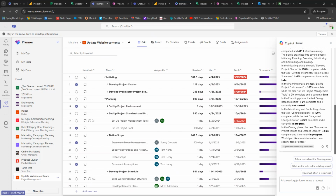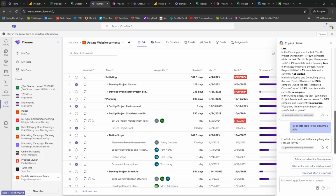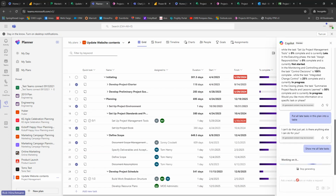Or I can say, I'm really concerned about late tasks. Put all late tasks in this plan into a table. So now I want it in a table format so I can actually put it into email and communicate it to a manager. So Copilot is now looking at that data. It's going to get it ready. Show me all 8 tasks. Let's see what it does. And sometimes it will work, sometimes it won't. Again, this is new technology that's been available since March or April, and now it's being applied into the new Planner and the Project platform. So show me all 8 tasks, and it's looking over the plan.